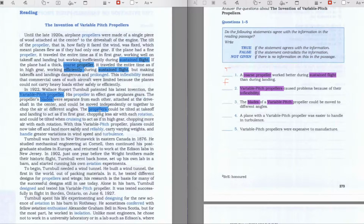Let's read this sentence. The propeller's blades were separate from each other, attached at the drive shaft in the center, and they could be moved independently or together to shove the air at different angles. The blades of a variable pitch propeller could be moved to different angles. So the answer to the third question is going to be true, because they can actually be moved to different angles because of its structure. So we go further to the fourth question.